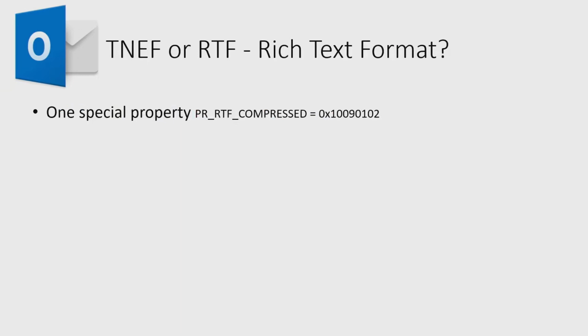TNEF or rich text. So often we tend to mix a bit. There's two things. When you compose a rich text email, you've got the feeling that you're actually going to send a rich text document on the wire. That is not entirely correct. What you're doing is sending a TNEF email, and one property inside is the RTF document. So that special property.